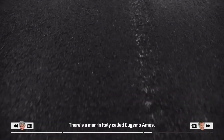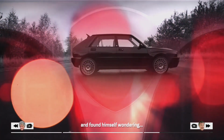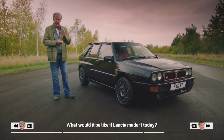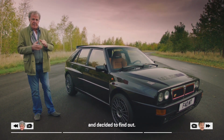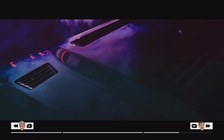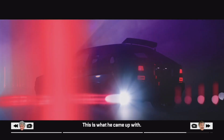There's a man in Italy called Eugenio Amos who looked at the old Delta Integrale and found himself wondering, what would it be like if Lancia made it today? How would it feel? How would it go? And then he stopped wondering and decided to find out. This is what he came up with.